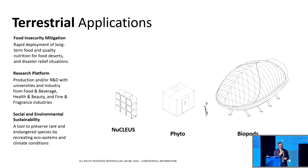We're building our second facility, or our second model of this, soon. So this one pictured here is about 200 square feet. Our production module will be 500 square feet. And then these phytotrons on the left are basically the precursor to moving into that system. So we'll do small experiments there and then move them into the larger system. That's on the terrestrial side.